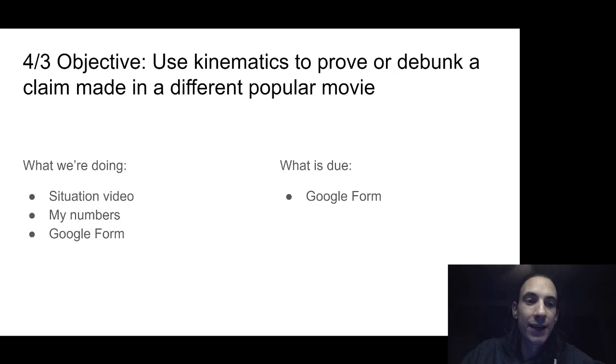So what we're doing today is we are looking at the situation that we want to analyze. I'll run you through how I got all my numbers for this analysis, and then I'll show you the Google form, and that's what I'll have you turn in, this Google form that has a bunch of kinematics questions built into it.